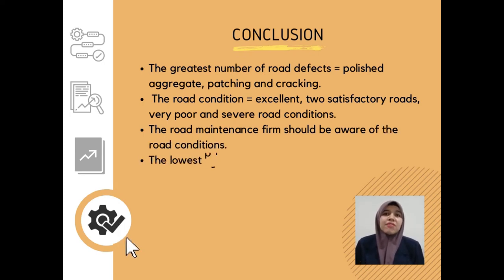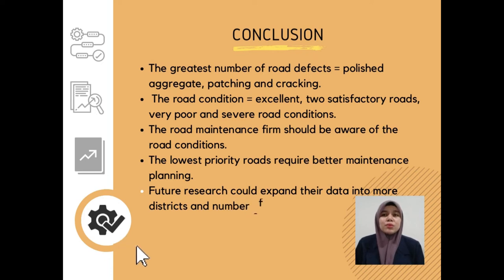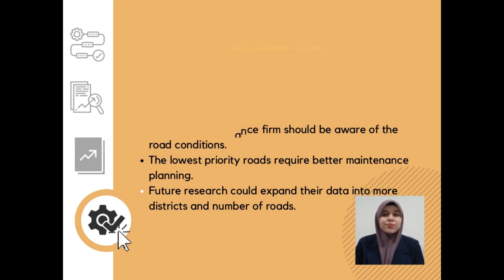Hence, to ensure correct financing for road maintenance, the road maintenance firm should all examine and be aware of the road conditions. The results show that the lowest priority roads require better maintenance planning and consistent implementation. There is insufficient data from the road samples to draw a finding on the district's road deterioration rate. Future research could investigate this problem successfully by expanding their data into more districts and number of roads.